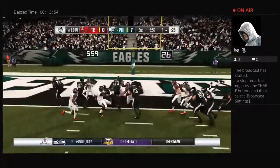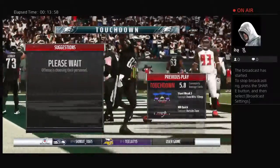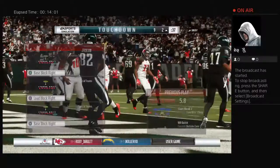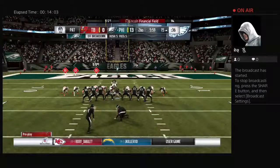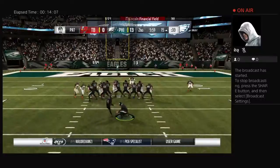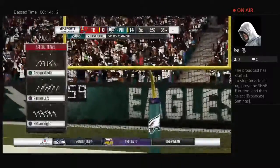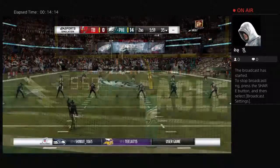Oh, how about this call down near the goal line? And he will take this one in for an Eagle touchdown. Deshaun Jackson taking it in. And the Eagles add 6 to their lead. The defense is doing their best, but they're struggling right now. They'll look for some help from their own offense to keep them in the game.